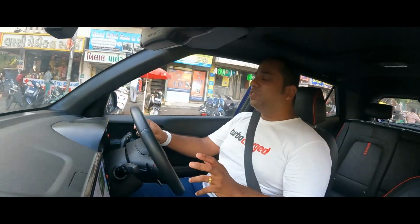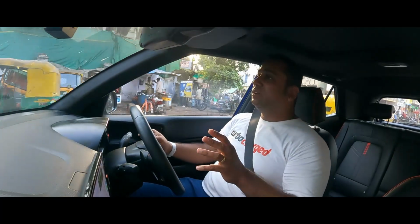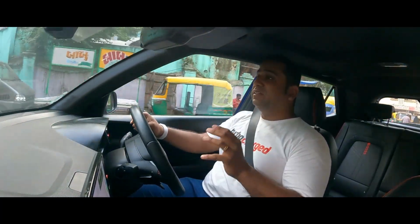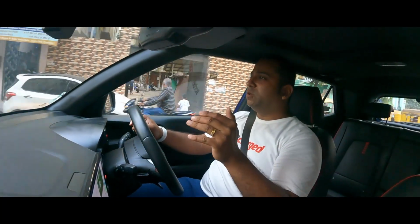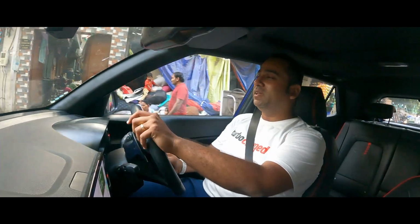But despite the chaos, the Venue is actually helping me stay calm, because the roads are narrow, but its compact dimensions are making driving through these narrow roads very easy. And that's besides the fact that I'm liking the view from behind the wheel. I can see everything around me nice and clear, including the edges of the hood, and all of that is really adding to my confidence driving here in these old parts of Ahmedabad.